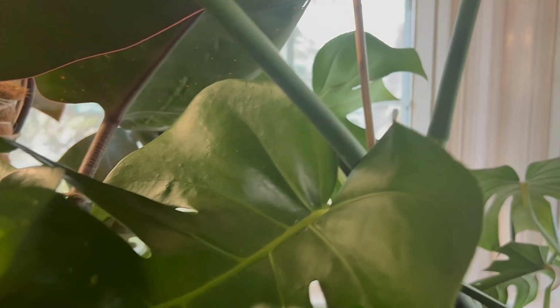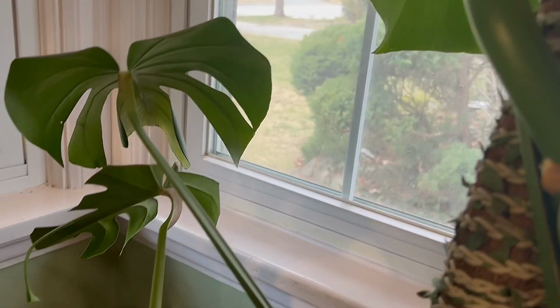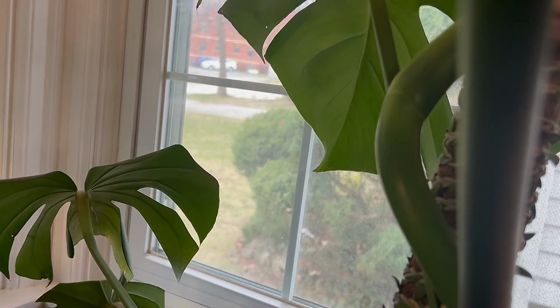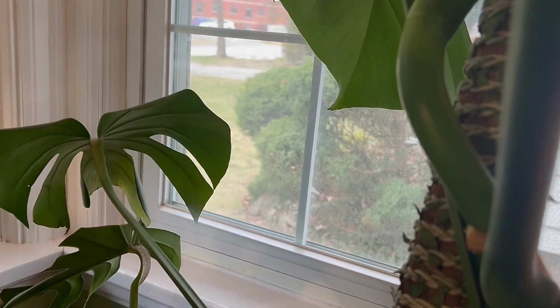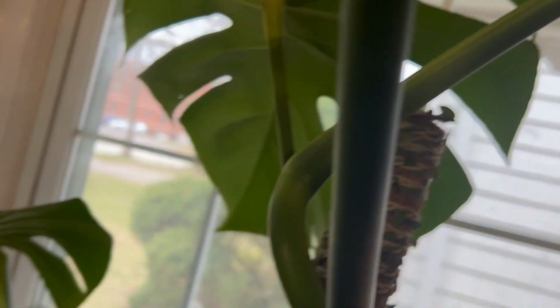If we get into the thick of things, we can see this branch here. I'm just going to try and get the camera in there. See how beautiful that is? Can you actually see that? That is such a beautiful stem. This is one of her newer leaves. And it looks like she might have somebody coming up here.